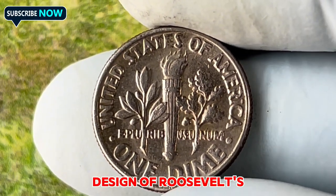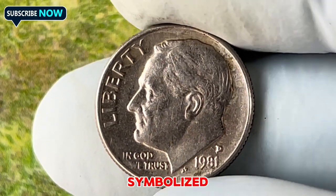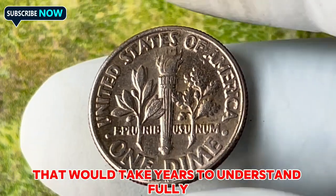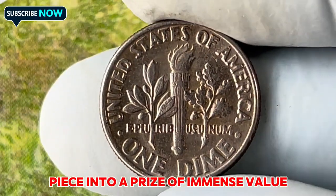With its familiar design of Roosevelt's profile on the obverse and a torch flanked by olive and oak branches on the reverse, the dime symbolized consistency. Yet amid the uniformity, a quiet anomaly emerged that would take years to understand fully. A mistake, perhaps a coincidence, that would one day elevate a humble 10-cent piece into a prize of immense value.